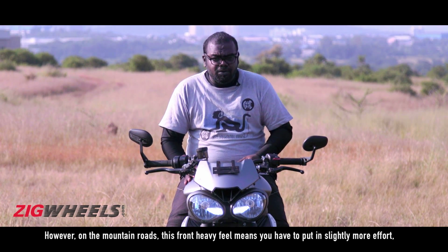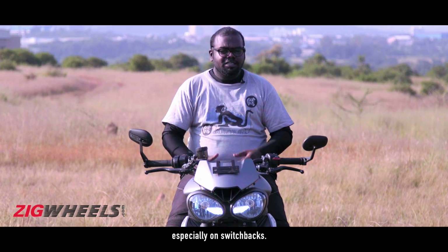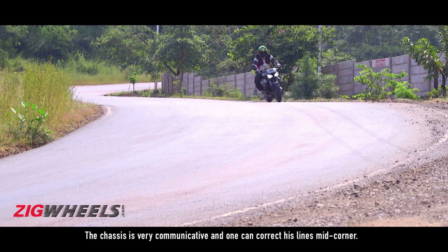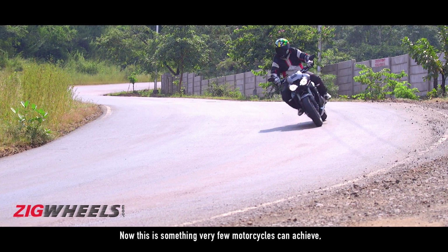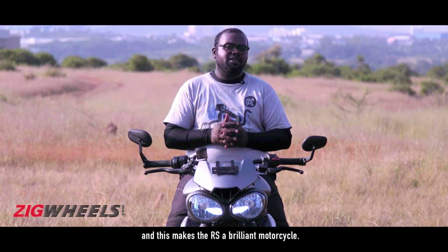However, on the mountain roads, this front heavy feel means you have to put in slightly more effort, especially on switchbacks. The chassis is very communicative and one can correct his lines mid-corner. Now this is something very few motorcycles can achieve and this makes the RS a brilliant motorcycle.